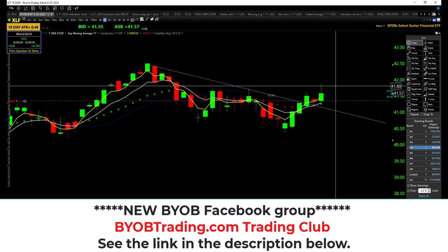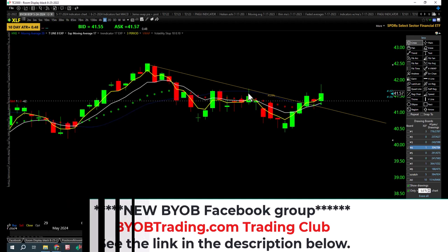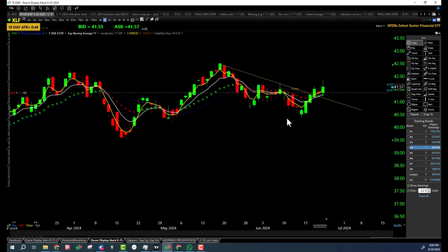XLF in an uptrend. Nice work today for XLF. Very nice. So XLF starts a brand new uptrend. Higher low, higher high, closing over the bullish trap over the 17 EMA.